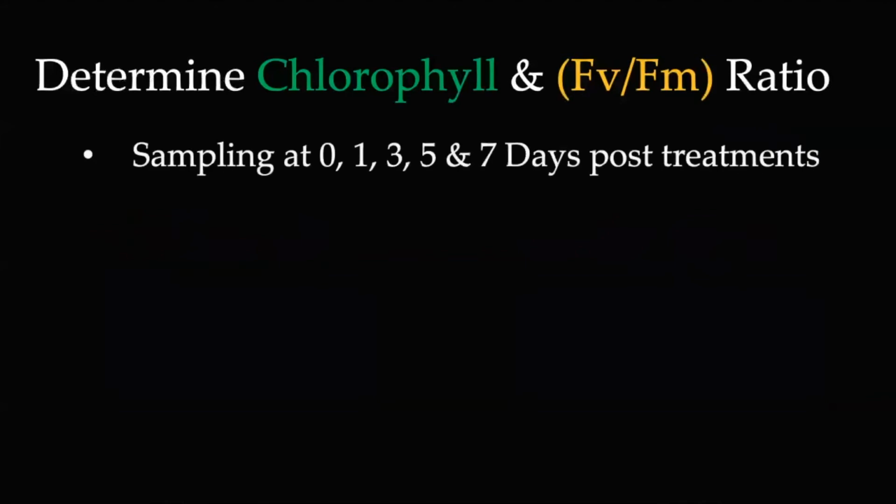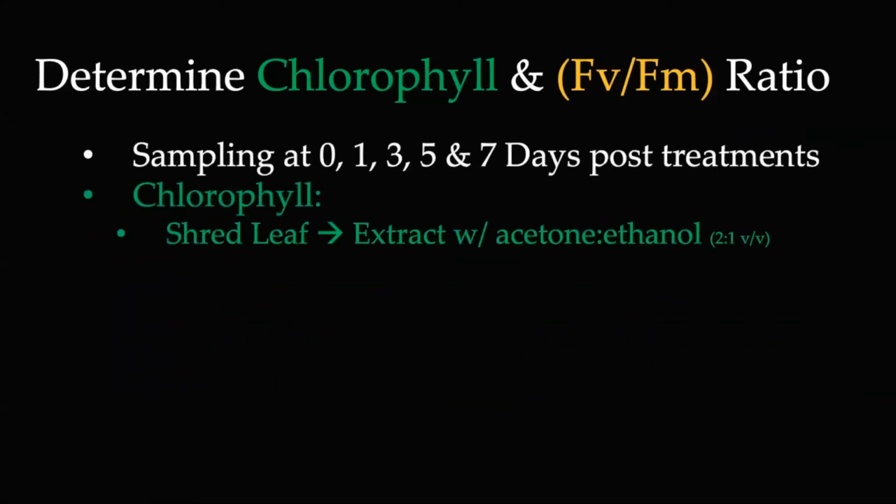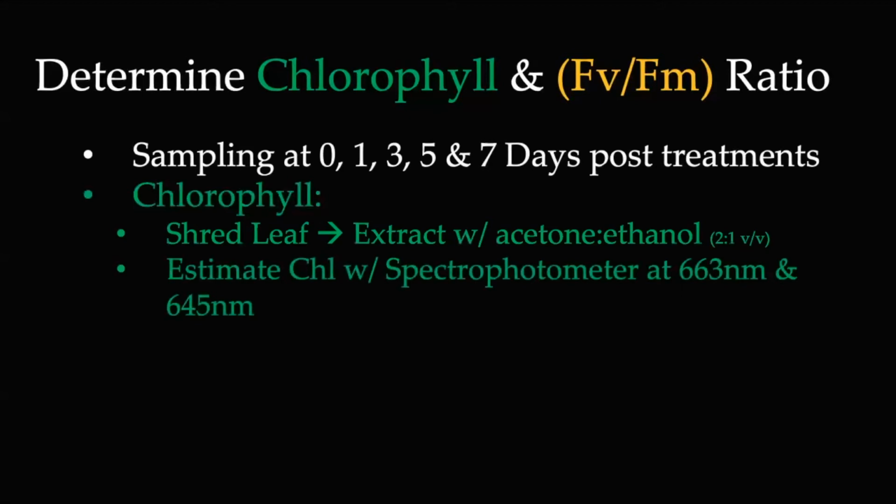And so what they did this time was they added a 7th day. So they sampled at 0, 1, 3, 5, and 7 days after applying the melatonin treatment. So they look at the chlorophyll content. They shredded the leaf and extracted it with acetone and ethanol at a 2-to-1 volume ratio. And then they estimated the chlorophyll with a spectrophotometer at these two wavelengths, 663 nanometers and 645 nanometers, because that's the fluorescence peaks for chlorophyll.